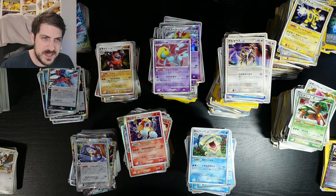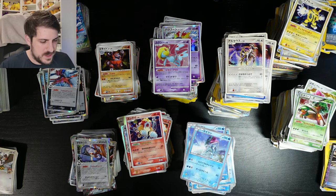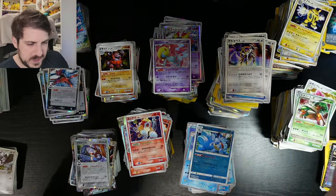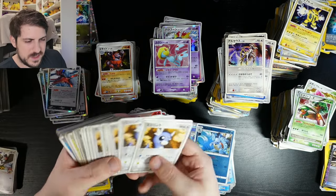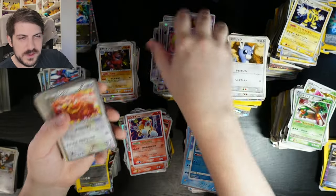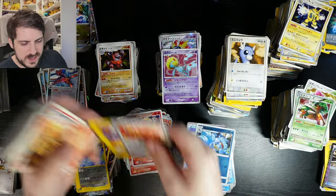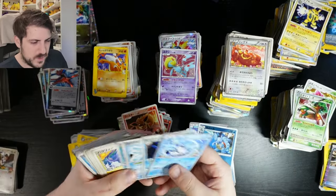Pokemon's easy. If I had a card in these piles that was mint, even after moving them around like this, messing around with them unsleeved, and getting prepared for the video, there's still a very high chance that card's still mint and can get a 10. But with Yu-Gi-Oh, if you breathe on the corner, rub the corner, or sleeve it wrong, because the corners are square, the card will get edgewear and you have no chance of getting a 10. The centering is terrible on almost every Yu-Gi-Oh card.